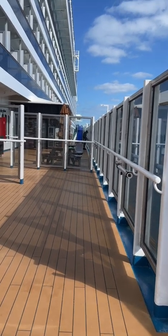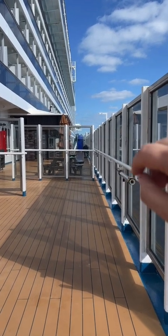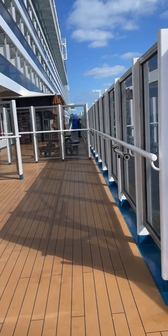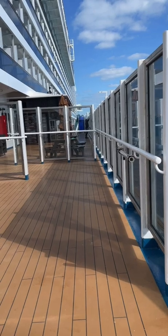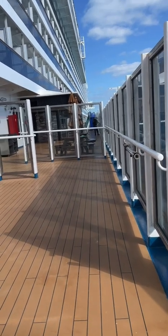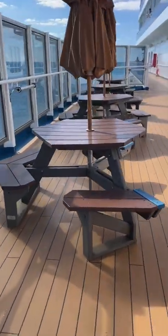Texas time. As you're walking down, you have two sets of jacuzzis, either two or three, I can't remember, on each side of the ship. So usually both sides is mirror to one another. And then, I take that back, not both sides, just this side is going to have a designated smoking area for people who do smoke. And then there's a giant sized chessboard on the other side, on both sides actually. So real quick, we're going to take a walk to the back.